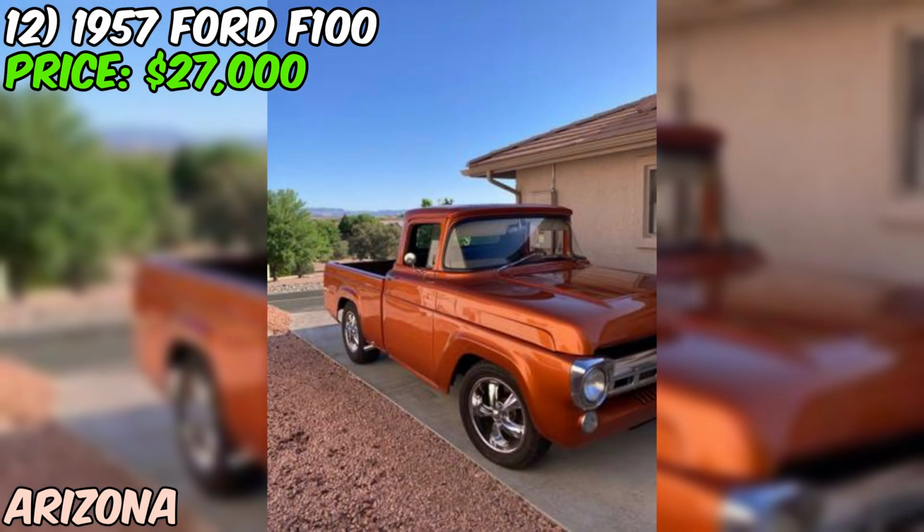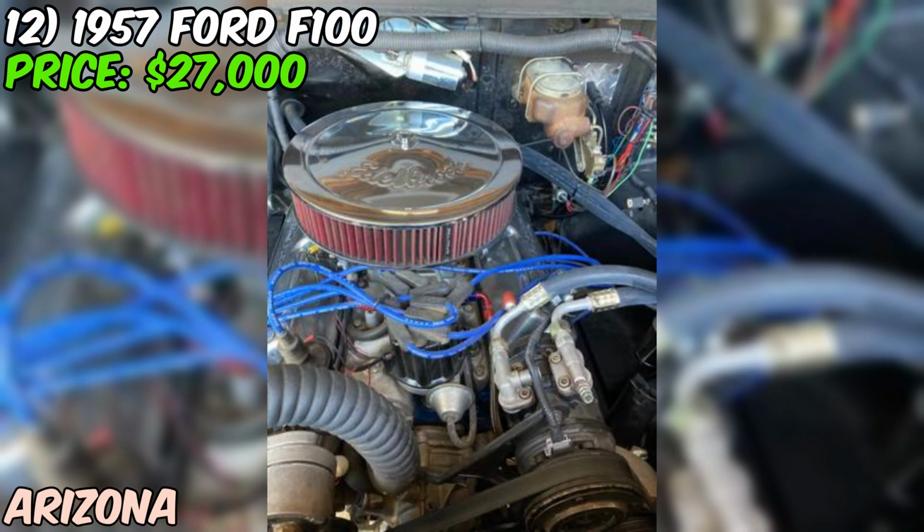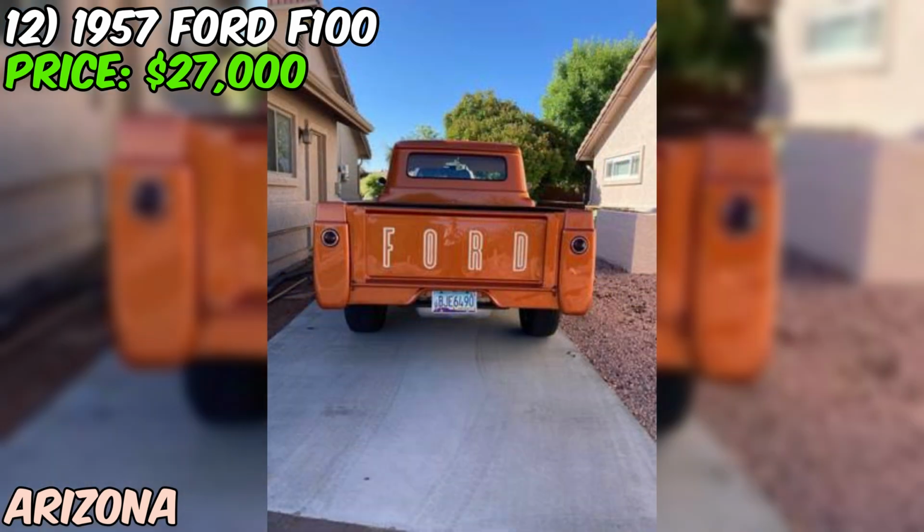Inside, it's all fresh, new upholstery, carpet, headliner, and they've added seatbelts for safety. The weather stripping's all new, the windows work smoothly, and the doors open and close properly. These might sound like small details, but anyone who's owned an old truck knows how important these things are.